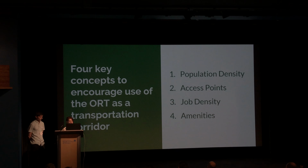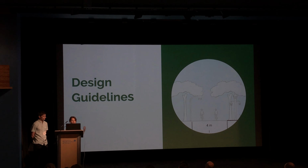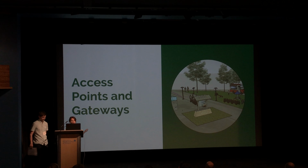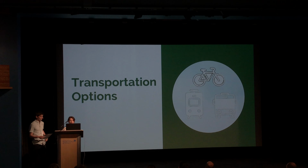The third concept we focused on was increasing job density adjacent to the ORT, as this is highly correlated with populations commuting by public transit, as well as active transportation options like biking and walking. And finally, we focus on recommending provision of amenities such as bike share, water fountains, and washrooms, as these will also play an important role in encouraging people of all ages and abilities to use the ORT. These recommendations were provided in the form of design guidelines, access points and gateways, land use changes, and transportation options.